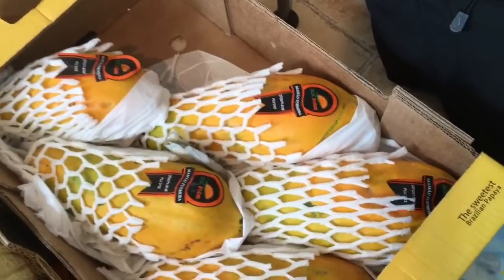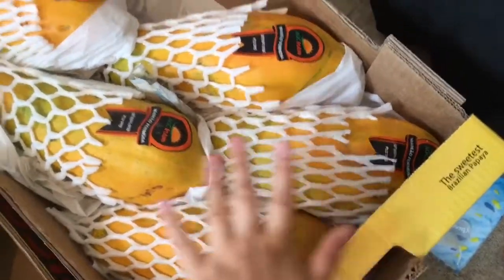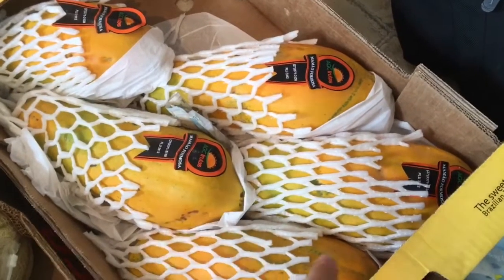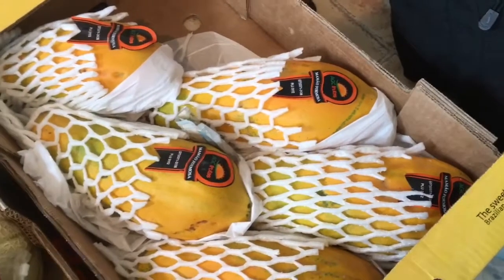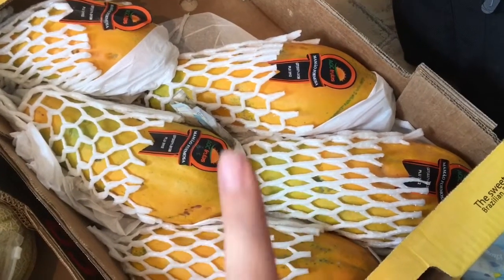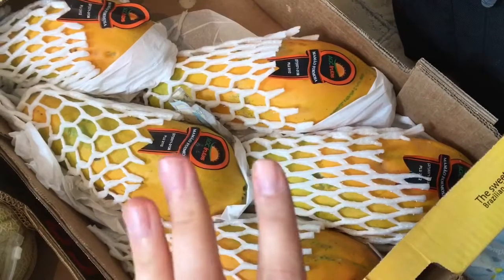Next we got papaya. Once again, one is missing because it's already in my smoothie. And these are ready to eat. They are perfect right now. So I'm going to anticipate that we can eat probably about 3 of them, I'd say, because we've got another box in the garage, which I'll show you later.